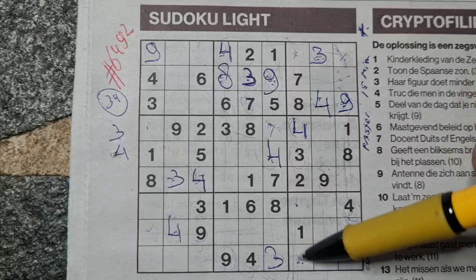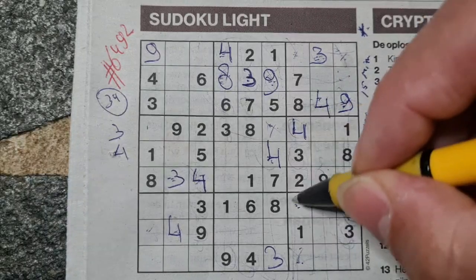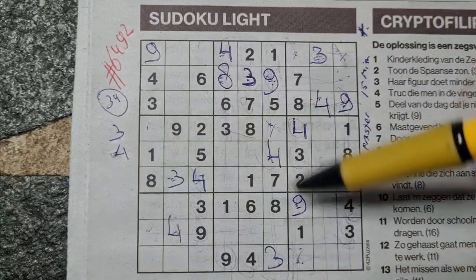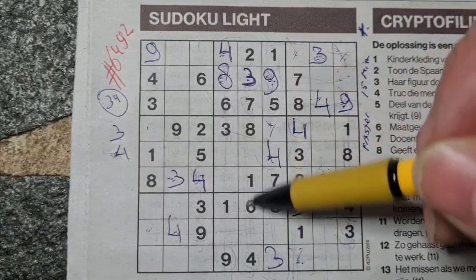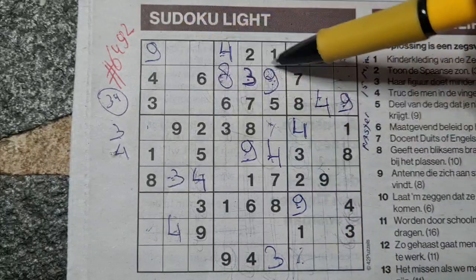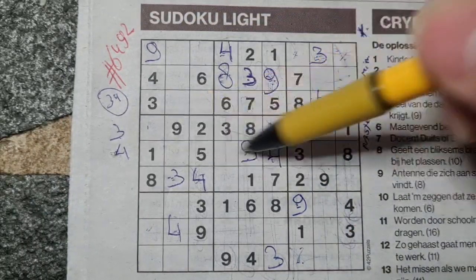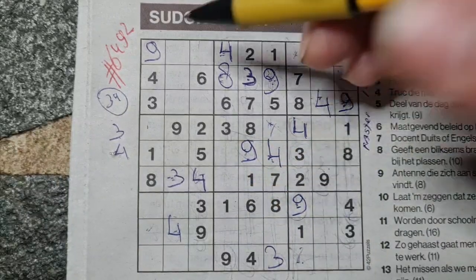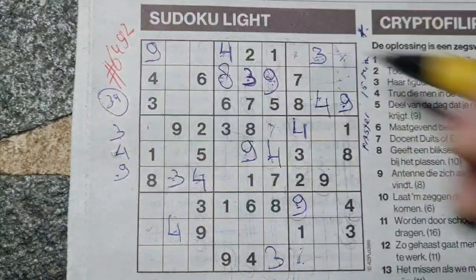You see a 9 in the last row, no 9 there. 9 should be there. 9 in this column, 9 in that column. So the column between the middle column, the only place left for the 9 should be there. And all the 9s are used. I can see digit number 3, number 9. Okay.